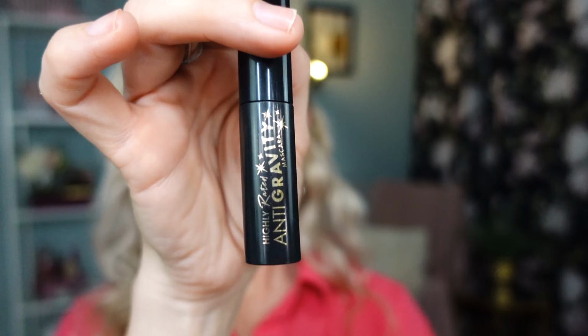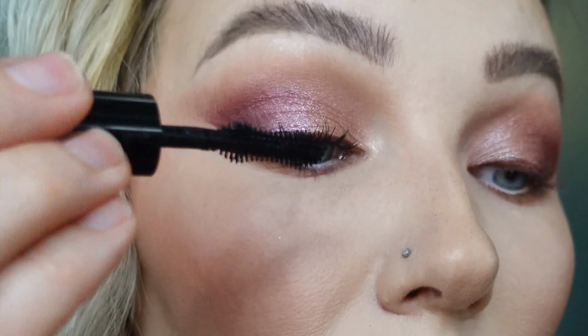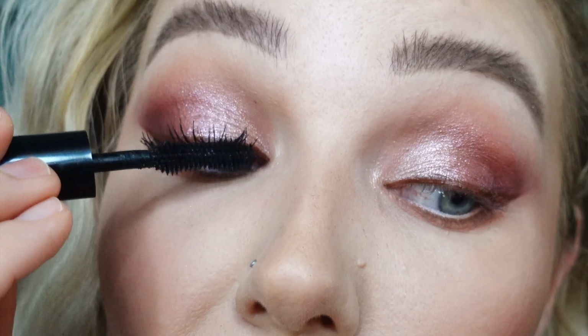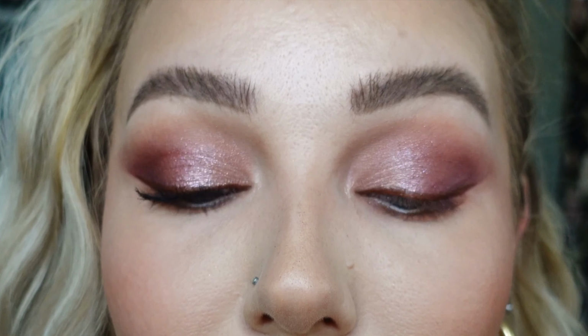I applied this new to me Milani Anti-Gravity mascara on my lashes, and this is a drier formula and it just gives me that volume, really nice volume right away. And so I'm loving the effect so far.